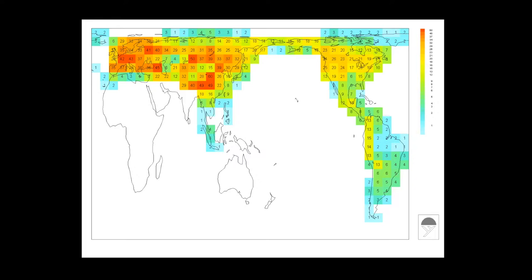But the best place of all is here, where you could, if you were going to go on holiday just to see bumblebees, which I don't suppose you will, but I might, that would be the place to go. Somewhere in the eastern Himalayas, and we think that's where bumblebees first evolved about 30 million years ago.